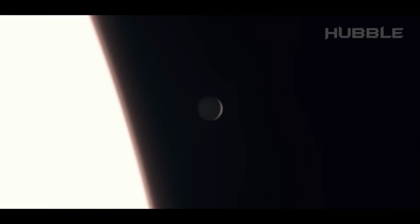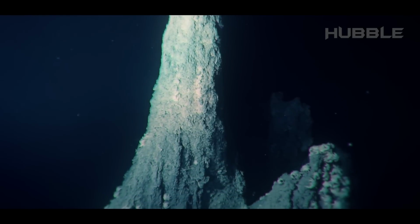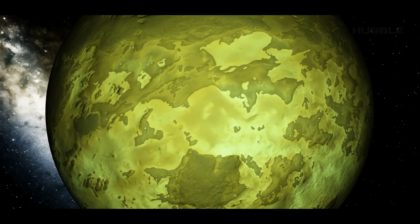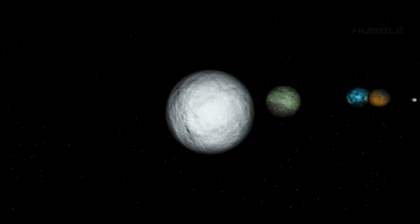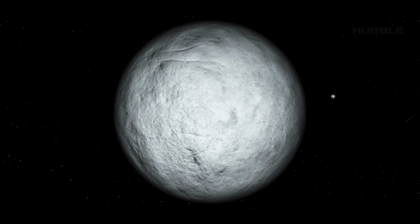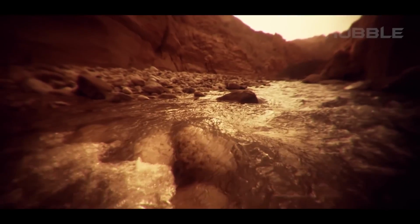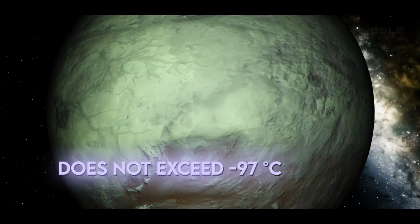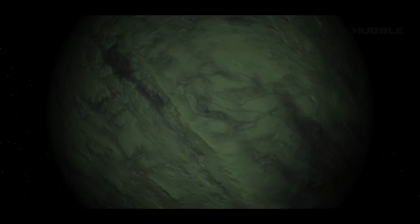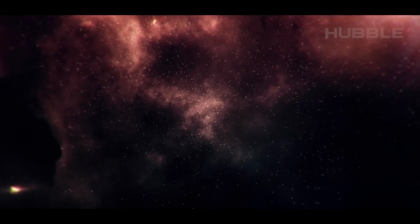But on Triton, apparently there's no one to hear these magical sounds, although astronomers do suggest the presence of a subglacial ocean on Triton, similar to the one that probably splashes under the crust of the Jovian satellite Europa. According to assumptions, Triton's subglacial ocean's temperature doesn't exceed minus 97 degrees Celsius, and it consists mainly of water and nitrogen. And it's true that in such a harsh reservoir, it's unlikely that life, at least as we know and understand it, could have originated there.